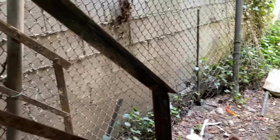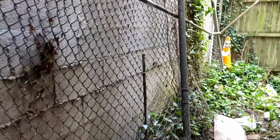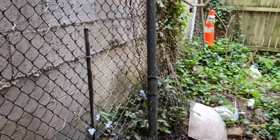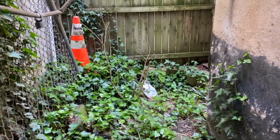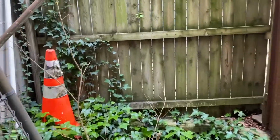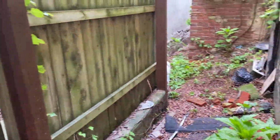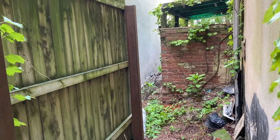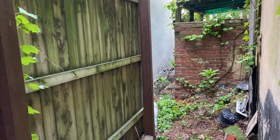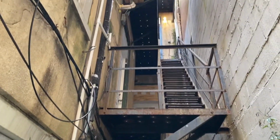I'm not sure what the landlord plans to do with this back area, but it can be commonly accessed by all of the rear units, okay? There's not much space back here. But if the tenant wanted to make it nice, they could, okay? And it goes back to that brick wall. Again, the landlord will clean this up, but the tenant could make this nice if they wanted to.